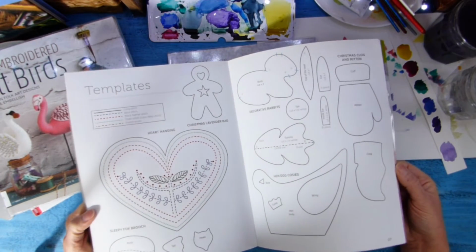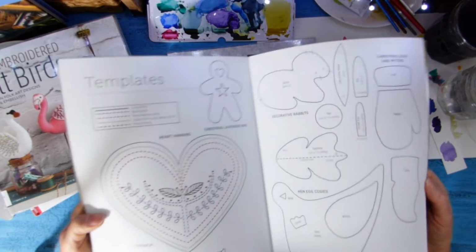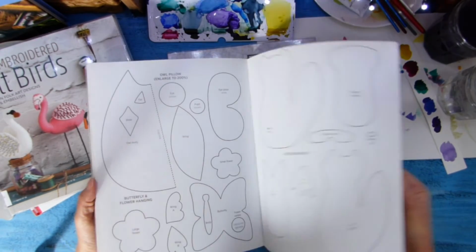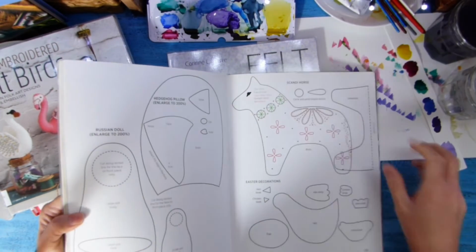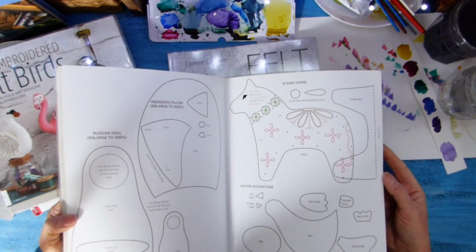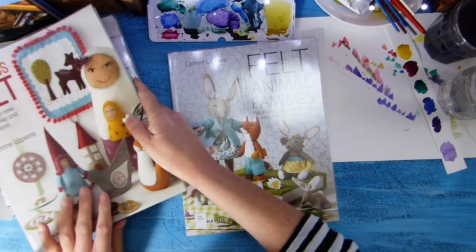And we've got all the templates at the back, and that's quite nice because the templates also have the embroidery pattern on as well in that instance. So that's really useful. So you could, for example, if you were of a mind, trace that out onto maybe a stick and stitch patch or something like that. Anyway, so you've got all the templates as well. So that's super. So that's the 4th book.